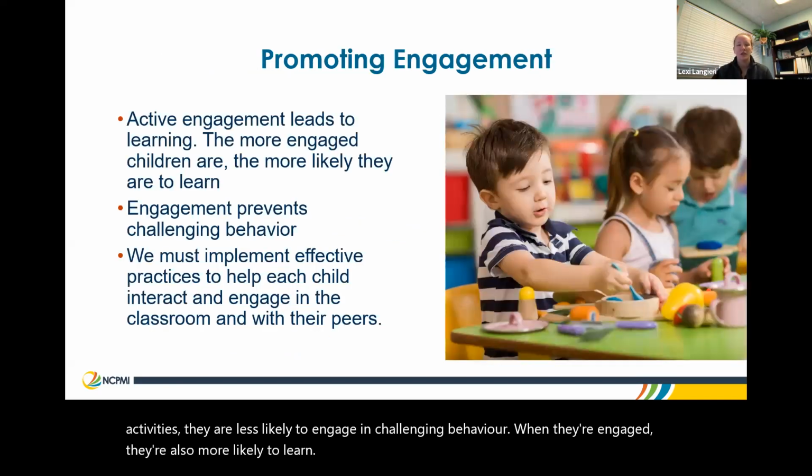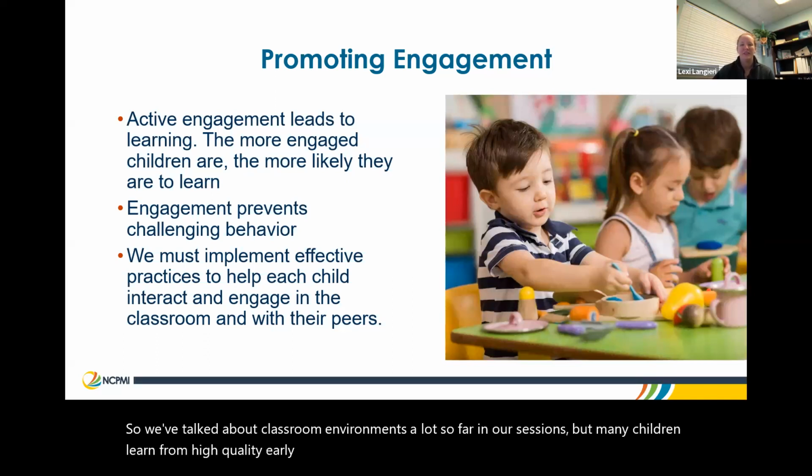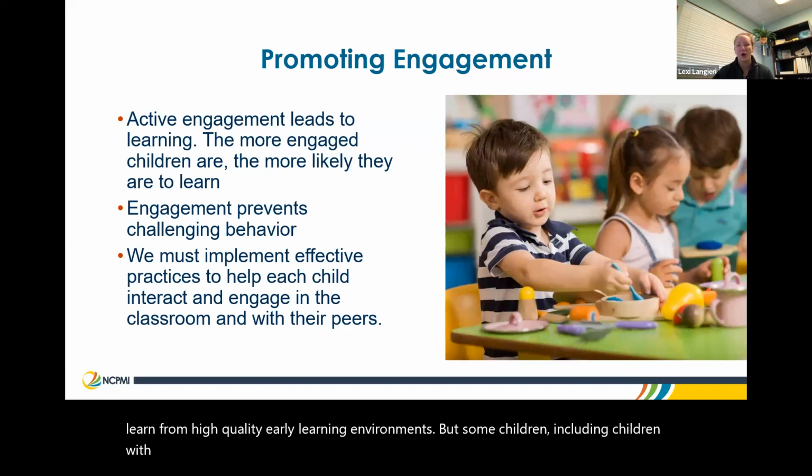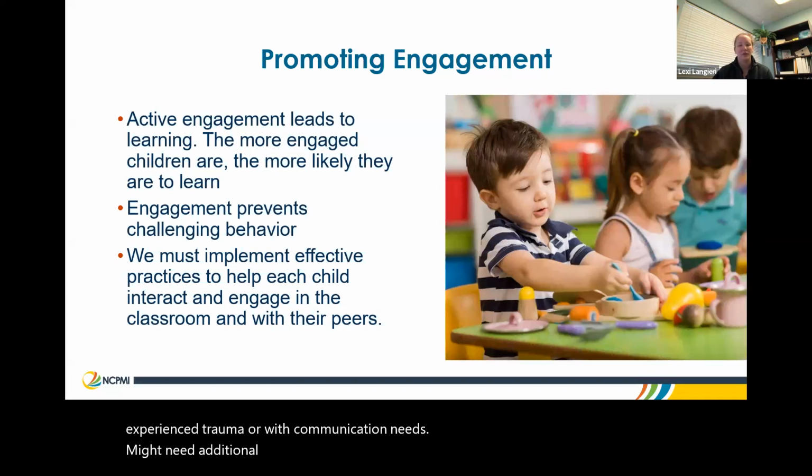So we've talked about classroom environments a lot so far in our sessions, and many children learn from high quality early learning environments. But some children, including children with disabilities and children who are multilingual learners, or even children who have experienced trauma or with communication needs, might need additional support to engage with their environments.